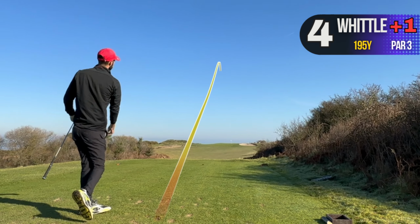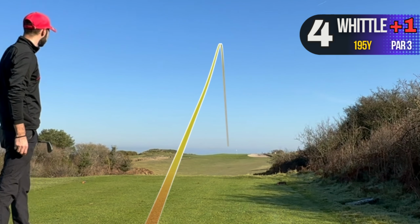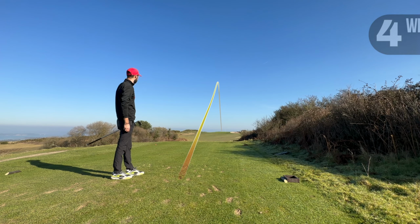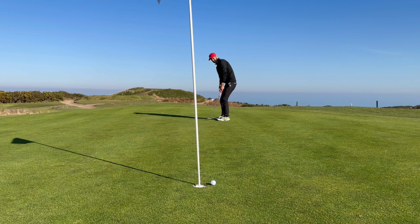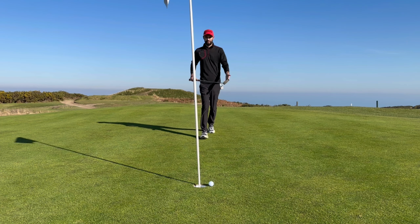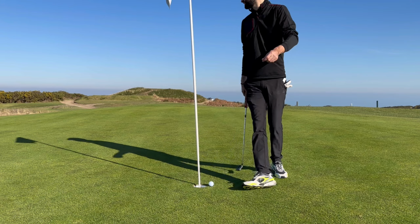So onto the par 3, 195 yards. I believe I hit a 5-iron here. Center of the green. A little bit long, but a good chance of birdie again. Downhill slightly off the left here, and gave this a good run as well. Almost came in at the end, really good putt, but another safe par on what could be another tricky hole there.